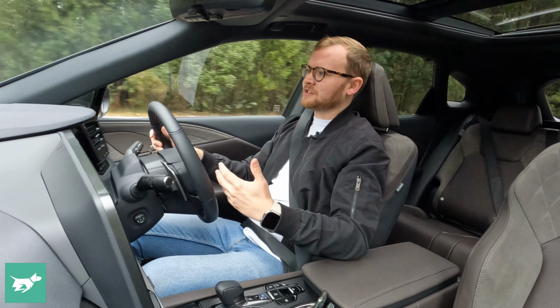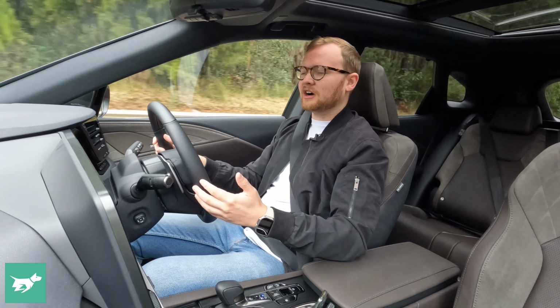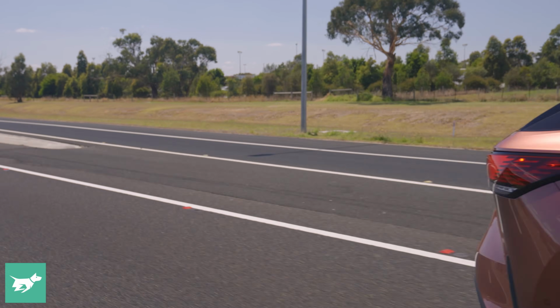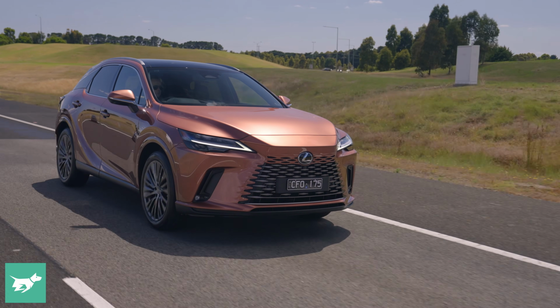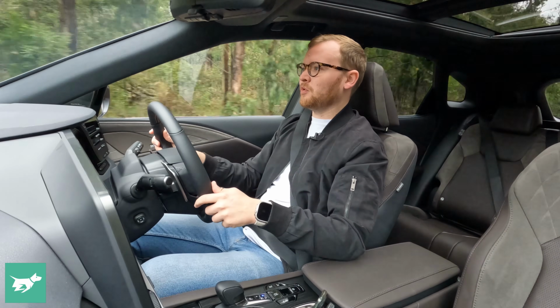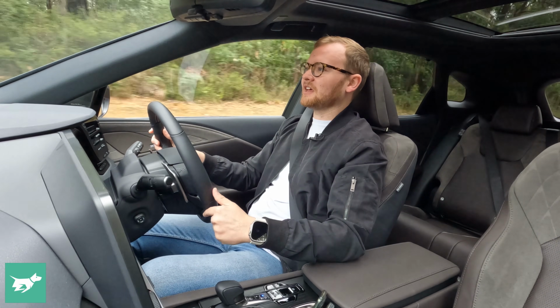What about the engines? Well, in today's video, I am focusing on what is going to be the most popular RX in Australia, which is the RX350h hybrid. So this is fundamentally a very similar hybrid engine to what you get in the Lexus NX, which is the smaller SUV to this. Also what you find in the Lexus ES sedan, and then also cars like the Toyota Kluger, RAV4, and Camry. But Lexus gets a more powerful version than the Toyotas.